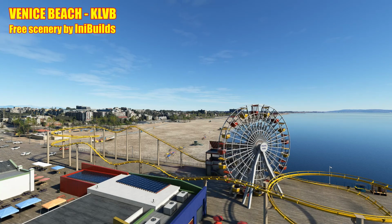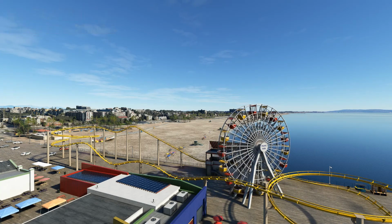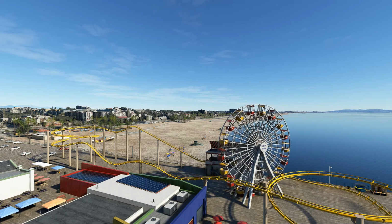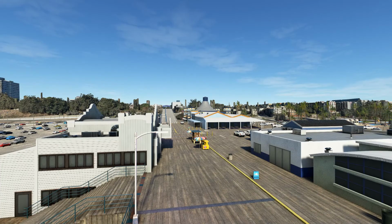And there's the Ferris wheel, and you can see the little helter-skelter slide thing there that is not animated unfortunately, but there you go. And there we are looking back towards the coast there. You can see the development of the pier. Lots going on. Some nice buildings, beautifully modelled, some very, very nice. It does look really quite nice. It's great for freeware.